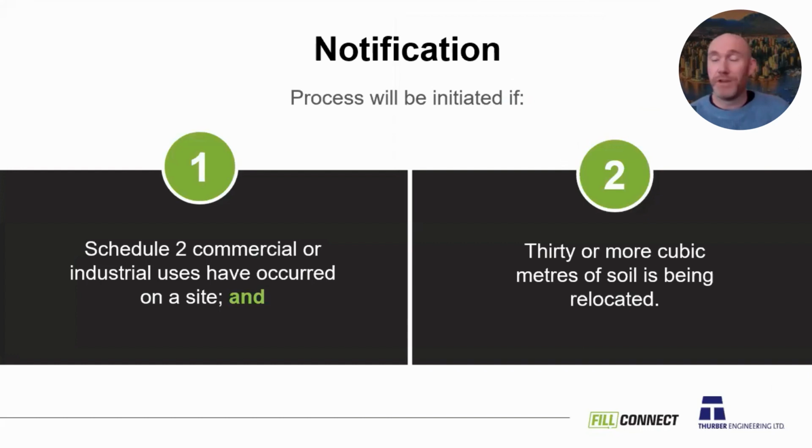So the notification, nothing has changed here. If you've been with us before, you have to have a Schedule 2 commercial or industrial use as listed on the Contaminated Sites Regulation, and it is an "and," not an "or": you have to be moving 30 or more cubic meters of soil. If you're moving less than 30 cubic meters of soil, even if it comes from a Schedule 2 use, you don't have to go through this notification process. That is an exemption that was put in mainly to help municipalities with roadside work that needs to be conducted on an emergency basis, so that they wouldn't have to go through the 1 week waiting period.